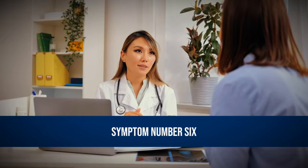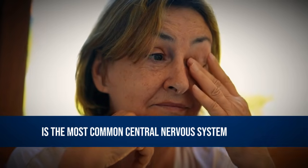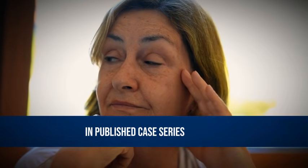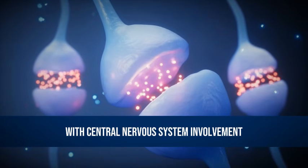Symptom number 6. Unexplained migraines or persistent headaches. Migraine is the most common central nervous system symptom documented in Sjögren's disease. In published case series, migraine has been reported in approximately 47% of Sjögren's patients with central nervous system involvement.